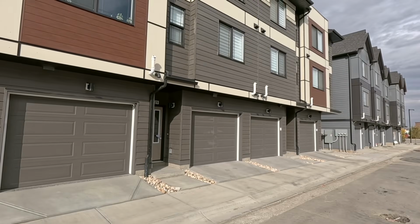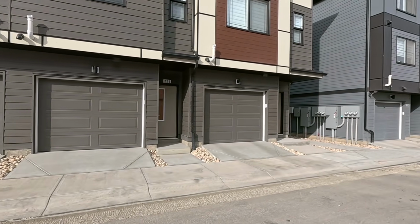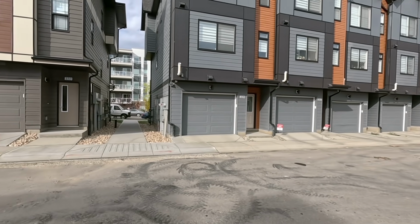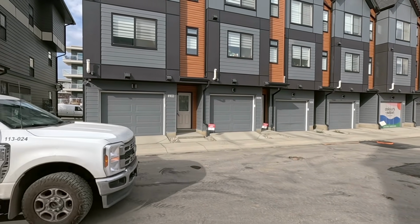Here's the back of the condo townhouses. And you can see these are only single garages, which are not as ideal. I do prefer the double garage, but for this community, it looks like they just got the single garages here. What I do like about the attached garage is that, especially in the winter months in Calgary, you're not gonna have to leave your house to get into your vehicle. You can just go right down your stairs into your garage.